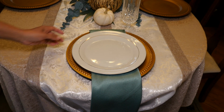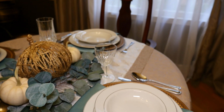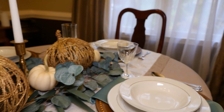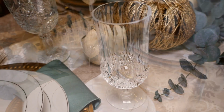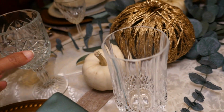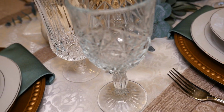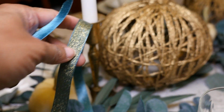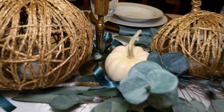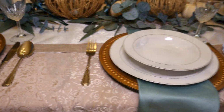And I got these dishes from Dollar Tree also, so they were just $1 each. And these bluish green napkins really help to accent the eucalyptus. I am using my crystal glasses that I have already, but you can get crystal cut glassware from Dollar Tree, and they will look just as pretty for $1 each. So I realized I had this pretty bluish green ribbon that I thought would look great right at the base of the candles and help tie in those napkins.